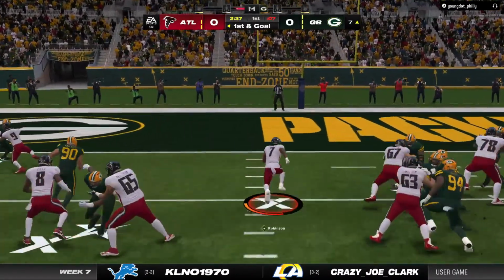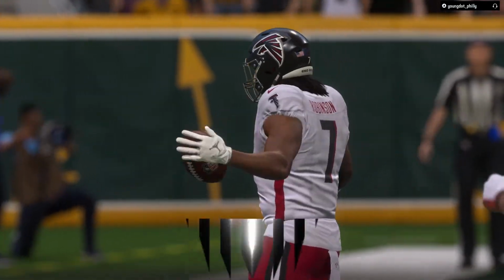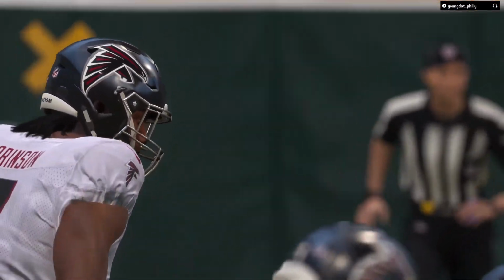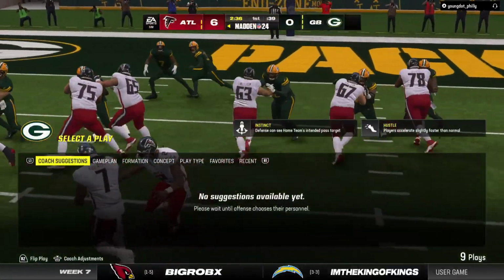They'll run with Robinson. And he is into the end zone for a Falcon touchdown. Bijan Robinson. Halfway to 100 now with career touchdown number 50. And the Falcons are on the board first here this afternoon.